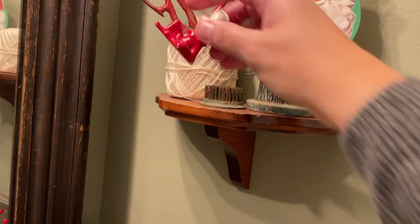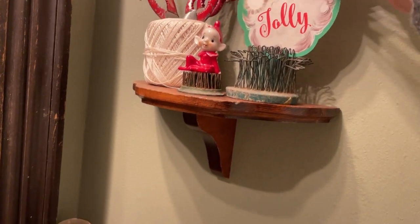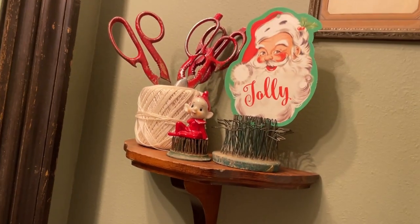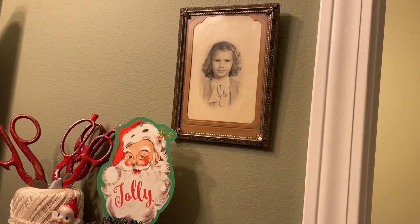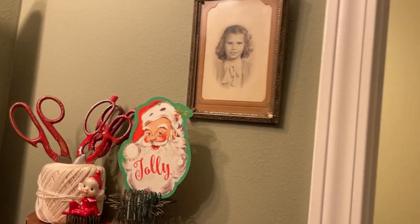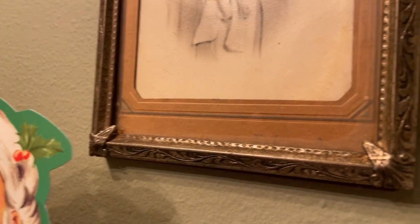This probably came from an estate sale somewhere. It does say Japan on its little bottom. And then this is just a name tag that was on, you can see the hole right here. It was a name tag that was on a gift bag that I was given a present in. And I just took it off the bag. And then my mommy. It's weird to have your mother's picture in the bathroom. But I don't have a lot of Christmas pictures this size. And I do like that old brass frame and that kind of Art Deco insert.